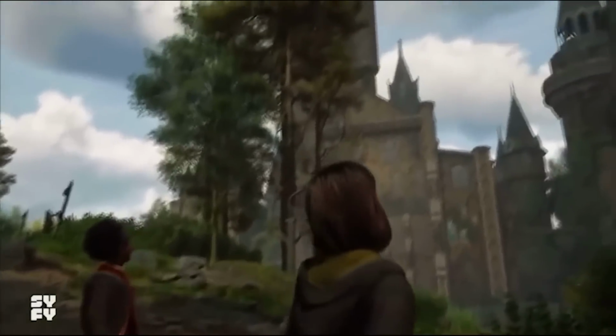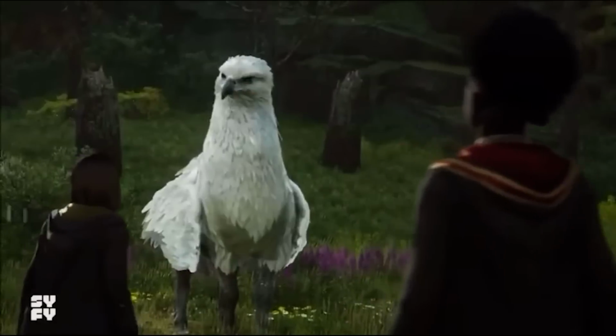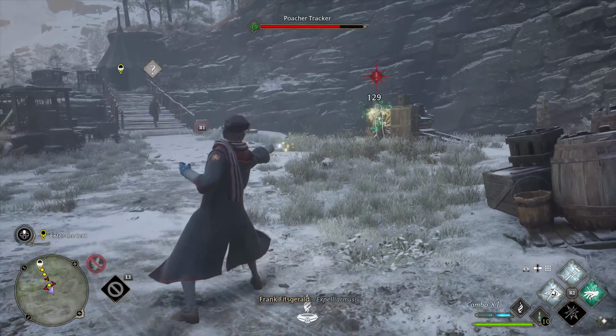Yes, new gameplay keeps on coming for Hogwarts Legacy, and we just got a first look at how acquiring the Hippogriff mount will probably look like when we get to play the game. Also, a first look at new companions, new teases, and a lot more to talk about before launch.